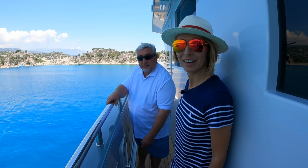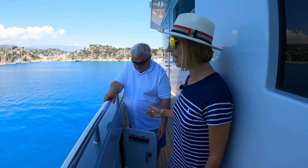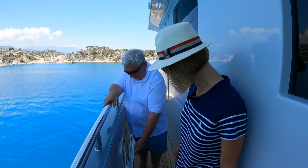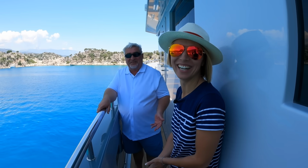Why doesn't every boat have that? Seems like that should be a requirement. It's useful, and Alexei's like, why doesn't every boat have all the things that we have? No, it doesn't cost you any money. It's just practical, and that's it.